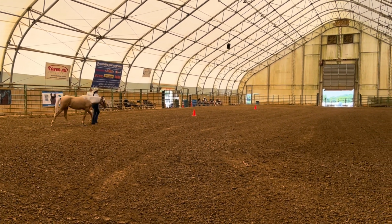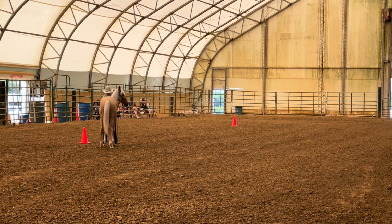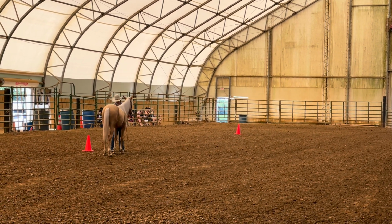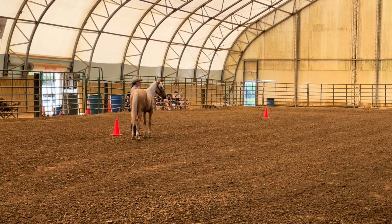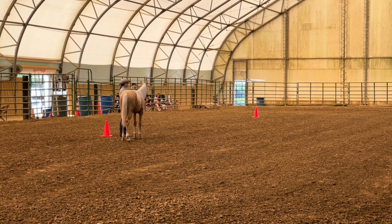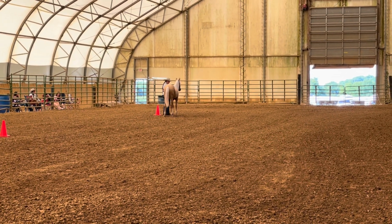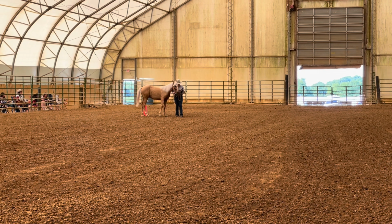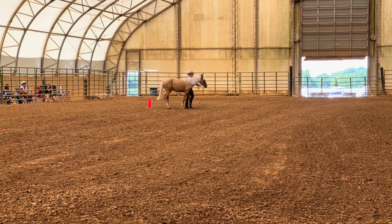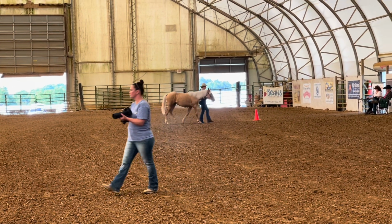The way this pattern was set up was you walked to the first cone and then you were supposed to set up. I don't know whether you were technically supposed to set up square at each of the cones that you stopped at, but I always did just because that's what I saw other people doing. Anyways, you set up at that cone, you wait for the judge's nod. You would trot. She was a little hesitant trotting there. And then you would do a 360 pivot, which she didn't pivot very well. She kind of moved her butt the whole time. And then you would walk to the judges, which were over here.